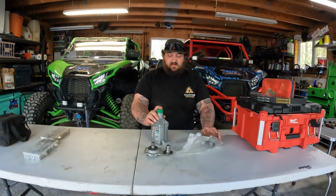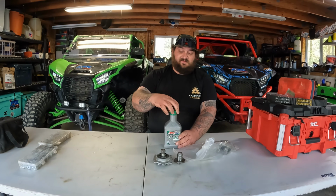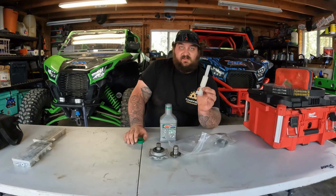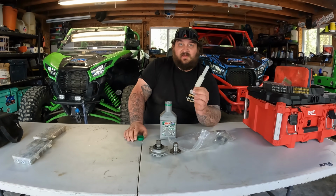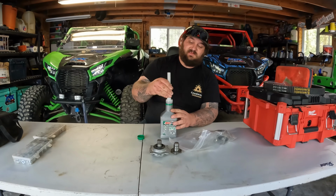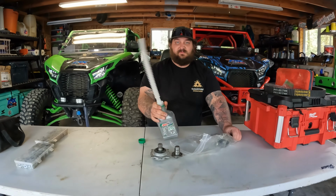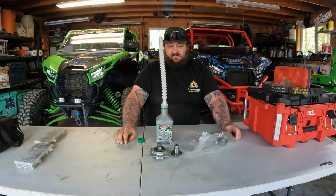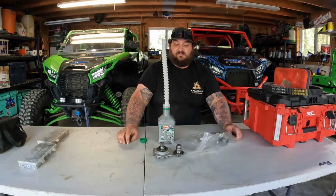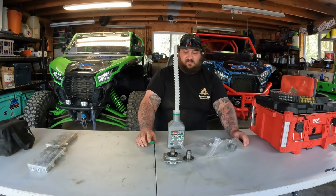Now, it doesn't matter what you run for gear oil. You can run Cowie, whatever. The main reason that I run this stuff, the AMSOIL, is because of this. Now, this is just a funnel that comes on a DEF jug for a truck. It's amazing. It's compact. It screws in. No spill. It's just there. Honestly, it's one of the dumbest things, but it's probably one of the sweetest things I've ever come across, is that this fits a lot of different containers. I think it'll fit Rotella as well.